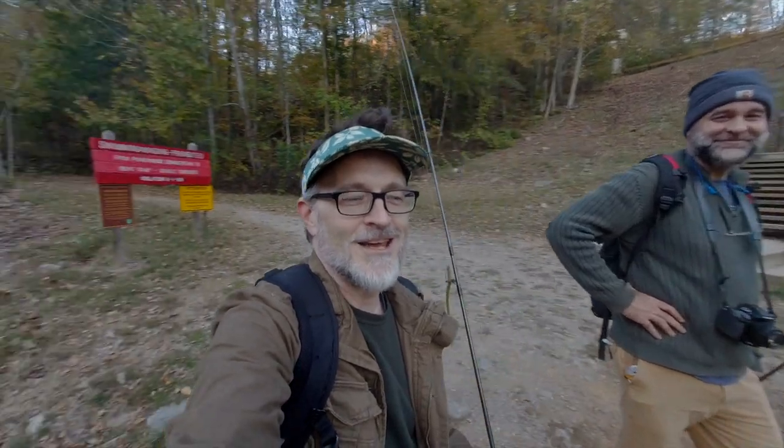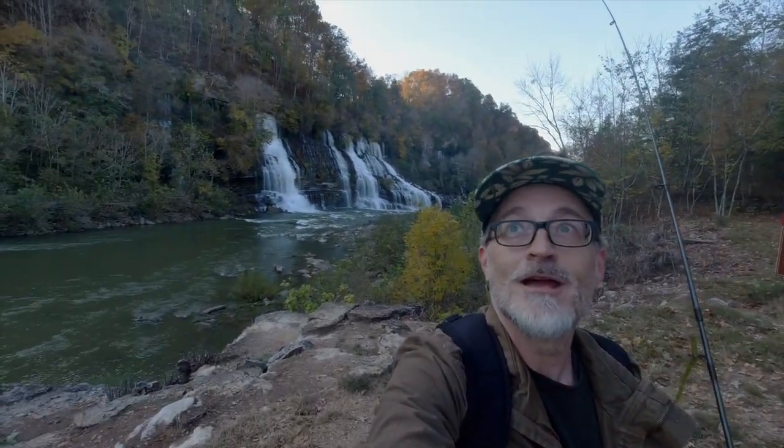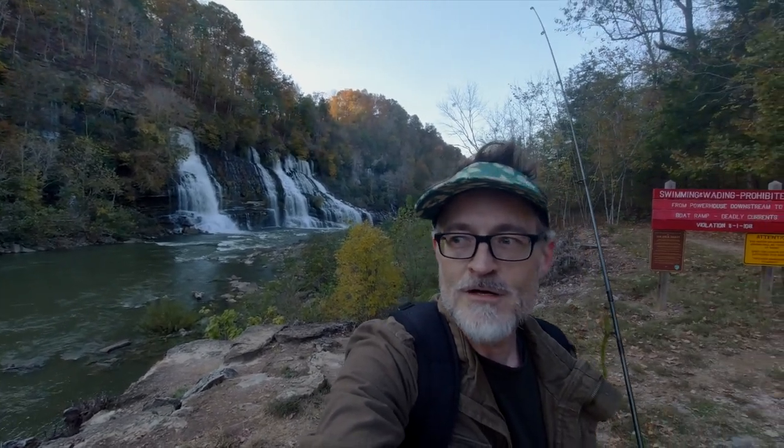So we're done for the day. We didn't catch any fish. Beautiful weather. Nice to see these great waterfalls back here, the Great Falls. It's fantastic. Got some good cardio in, nice hike.